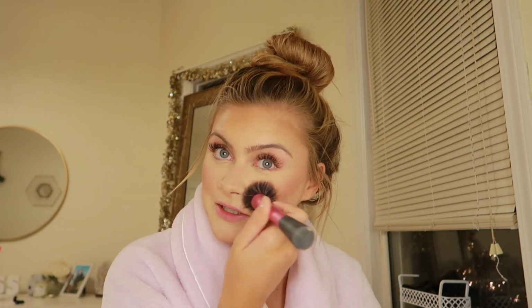But I just use this Tarte blush in the shade Party, and I've been using this for literally years. That's why it's so gross and disgusting, and I know I should get a new one, so y'all don't need to tell me, I know. And I'll put blush everywhere just because I love the look of it.